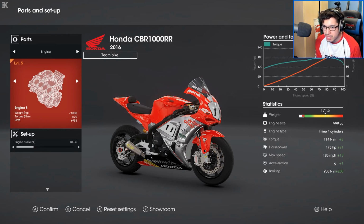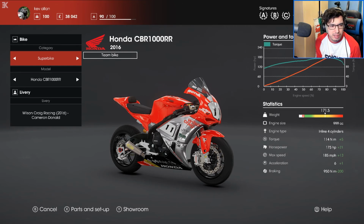So takes off 3 kilos. 5 on torque, so acceleration is better. Top speed up to 185 miles per hour. Look at RPM, almost up 1,000 as well. Braking's much better. Horsepower now 175. Damn, that's a massive upgrade.